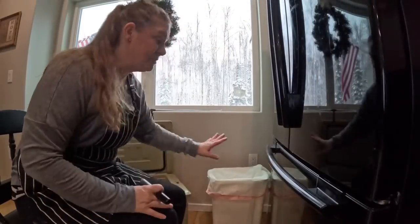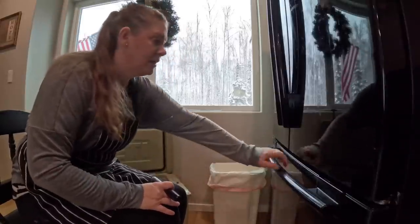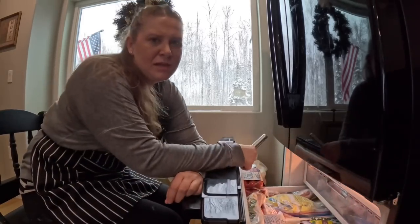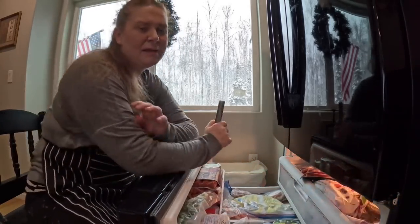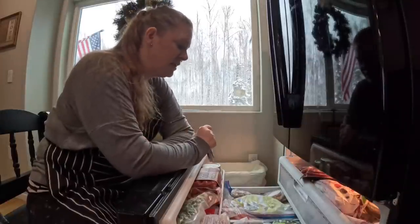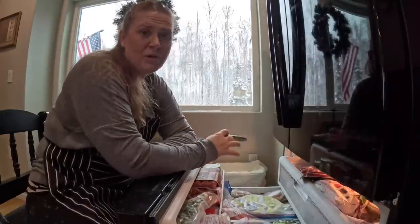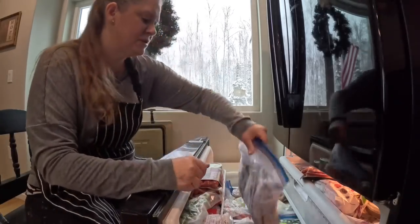So I'm just gonna pull up a chair. I have a trash can here, and then I have a cooler that I can carry everything down with, and a marker. Because if there's any meats in here, and I know that there's some stuff in here that goes to dog food, I need to start thawing that out and cooking that up and giving it to the dogs. Our dogs are not on a raw food diet.